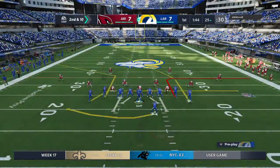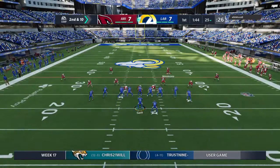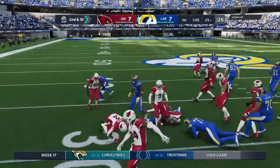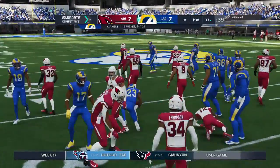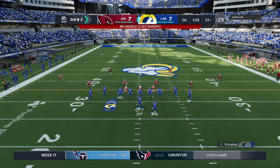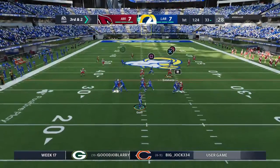An incomplete pass leads to 2nd and 10 from the 25. They'll run here with Akers. And he's upended at the 33 following a good pickup of 8. He's taken down at the 33-yard line. That's a gain of 8. 3rd and 2. Goff.